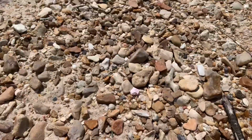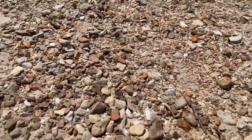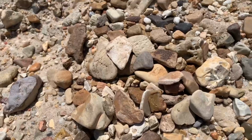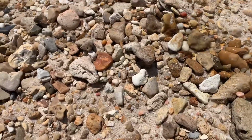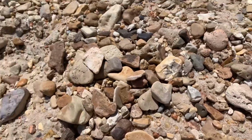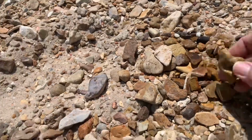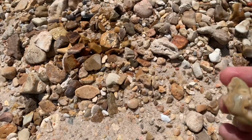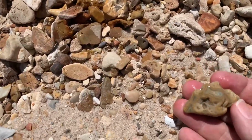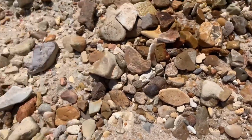All right, we got a lot more rocks to look through. Like I said, it just piled up. Not much sand underneath them. All right, thought this was one, but it's not. Probably gonna get a ride home. Yeah, it's gonna get a ride to the house. But this is definitely one, right there. Like I said, they're just laying out in the open out here. Oh, that's a beauty. Yeah, that's nice. I'll get a ride.